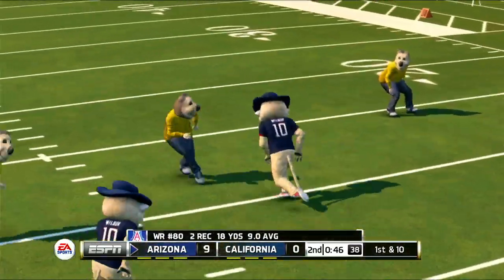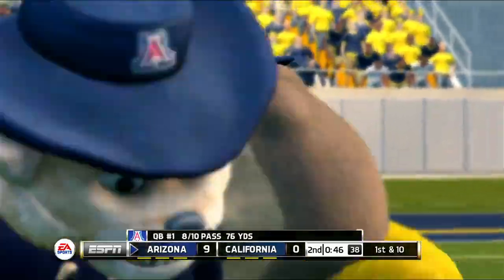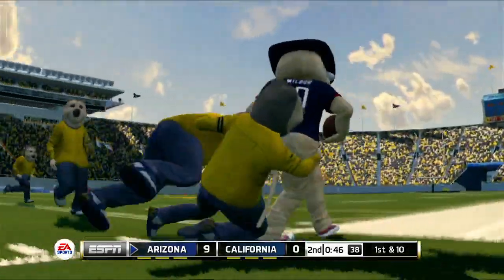Gets it out to the wideout, and he's got the first. When you can move the ball downfield in big chunks like that, you've got the defense right where you want them.